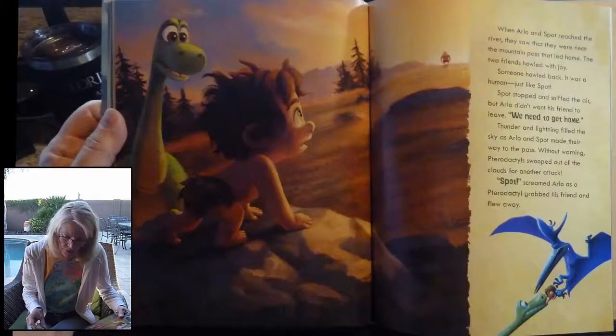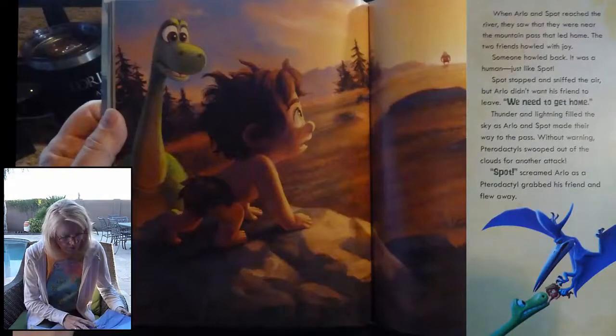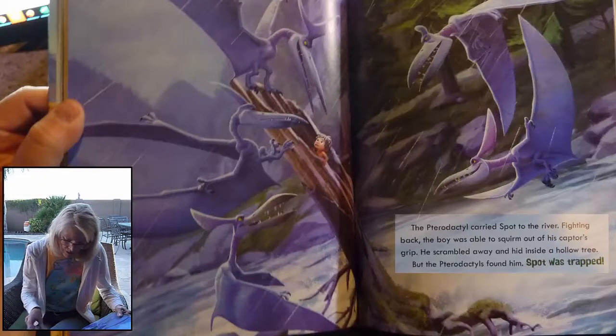Thunder and lightning filled the sky as Arlo and Spot made their way to the pass. Without warning, the dinosaur swooped out of the clouds for another attack. "Spot!" screamed Arlo as the dinosaur grabbed his friend and flew away. The dinosaur carried Spot to the river. Fighting back, the boy was able to squirm out of the captor's grip. He scrambled away and hid inside a hollow tree, but the dinosaurs found him.